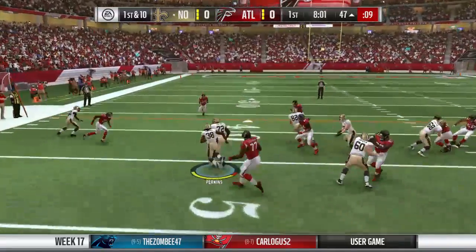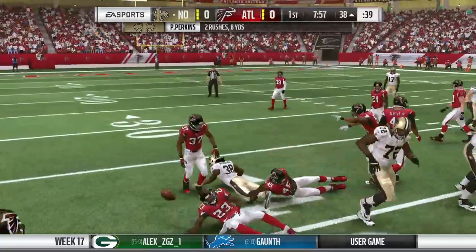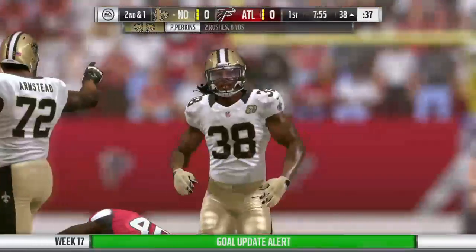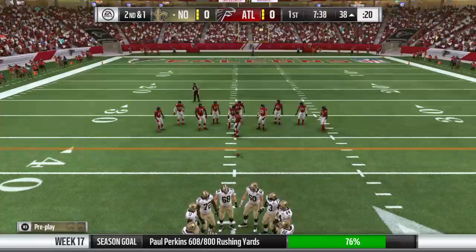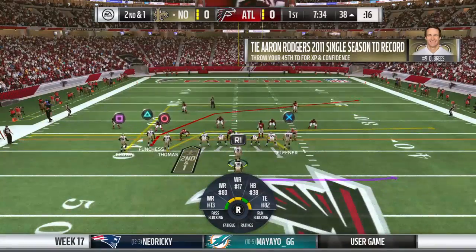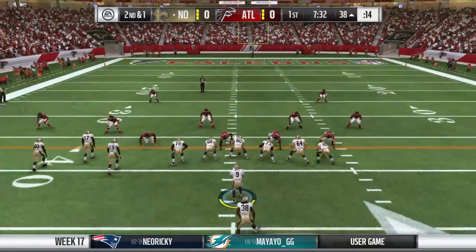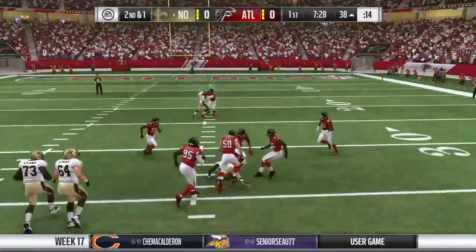Here's Perkins on first down. And down inside the 40 to about the 38. 9 yards is the pickup there, and they'll have a 2nd and 1. This drive is turning into an extended one, and the guy carrying the ball is becoming more like a body blow guy. Every carry is putting some damage on the defense. So after a while, I'm not too sure how many guys are going to want to run up and tackle him.